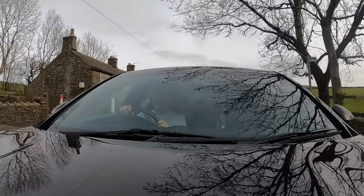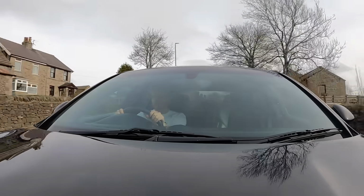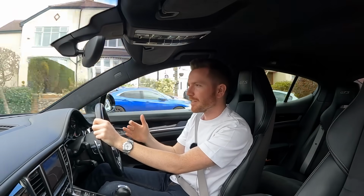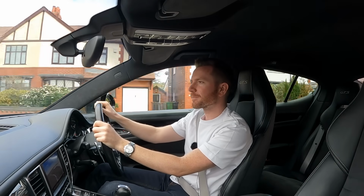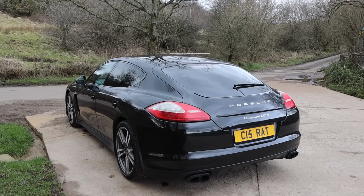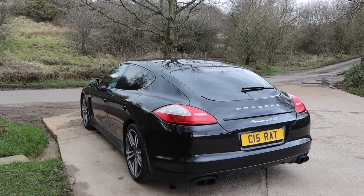My theory was this car's worth about £25,000 when it's all done, which will make it the cheapest GTS in the country. I figured it currently owes me 20, so if I stick another £2,000 into it, there should still be a £2,500 or £3,000 profit margin, which is good. You'd expect to make a 10% return on such a big outlay. The other bonus is that I can do a couple of videos with it, because I've never actually had a Panamera on the channel before.